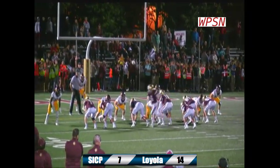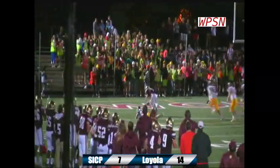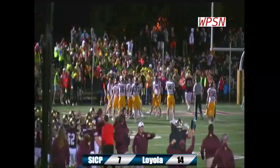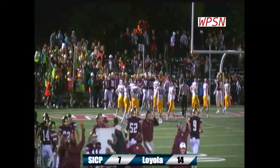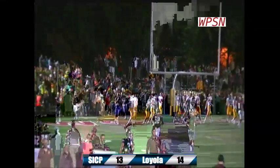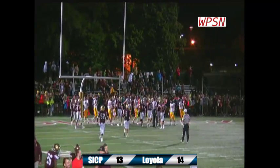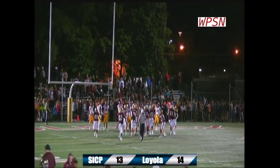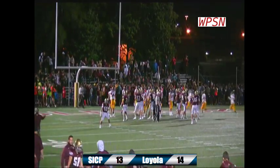Ignatius is lining up again. This is second down. The pass play to the outside. And that's caught by Ignatius for a touchdown. That is exciting. Wow. That's another touchdown for the Wolfpack. That makes the score 13-14 right now before we kick the field goal. Maybe the Wolfpack will go for two. Hopefully get ahead. Hold Loyola from scoring again. Yeah, it looks like they're both tied now.